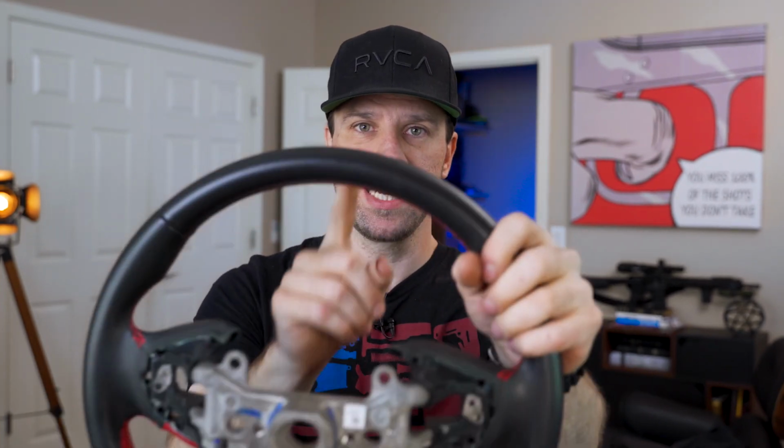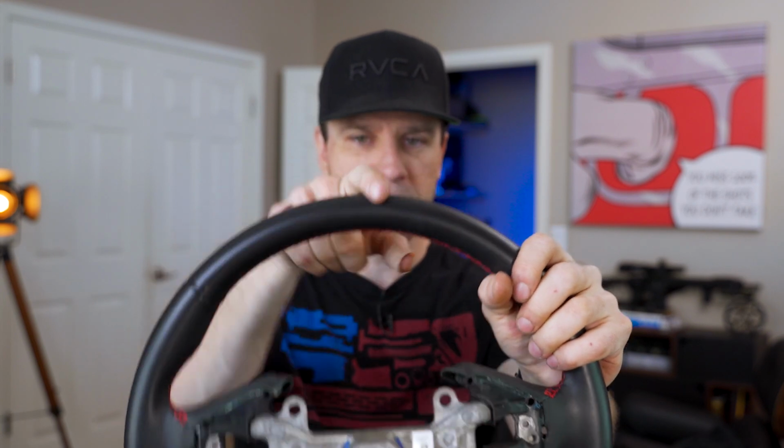I felt like it was missing its little indicator stripe right up here, especially because this car was designed for track use. And when you're on a track, it's good to have that red or yellow, whatever color line that you want, so that you have a reference of where your steering wheel is. And so I began my journey of researching different aftermarket steering wheels.